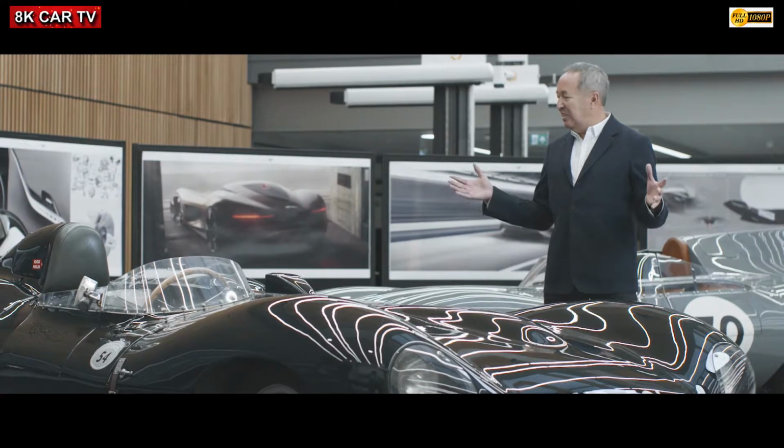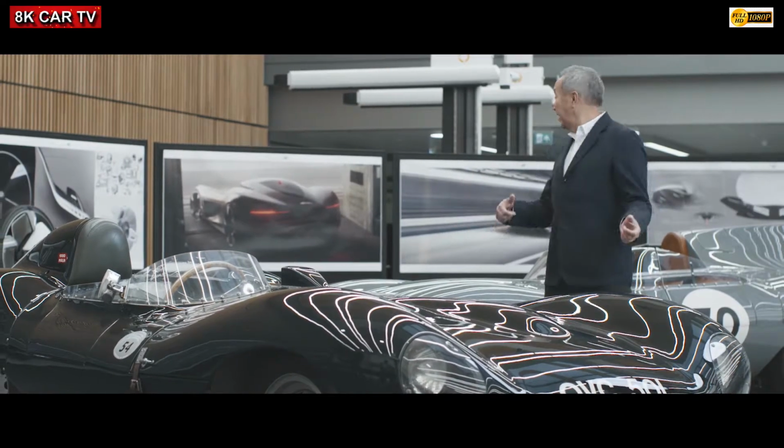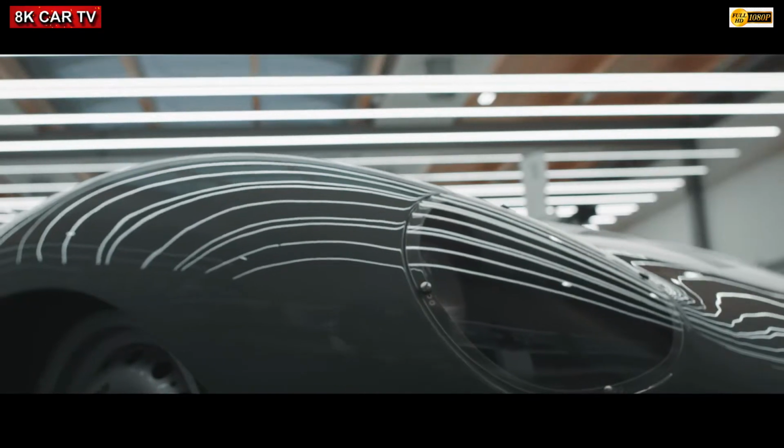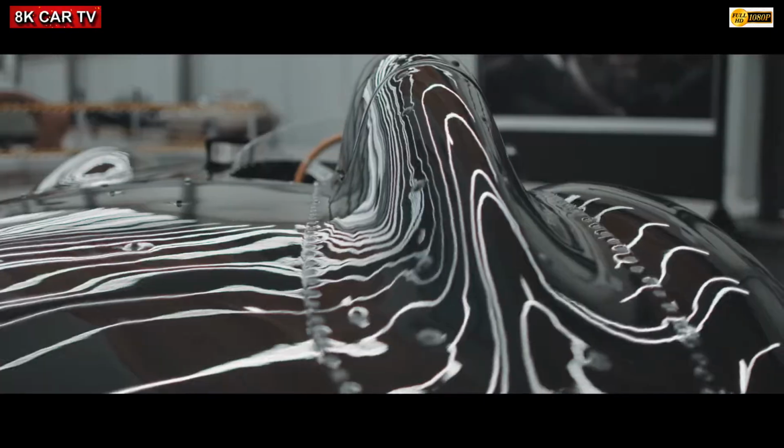When we designed this car, we really were inspired by vehicles like the D-Type, this one, the short-nosed car in front of me, and the long-nosed one behind. These cars are about beauty. They're about engineering and art coming together. The ultimate expression of form follows function.